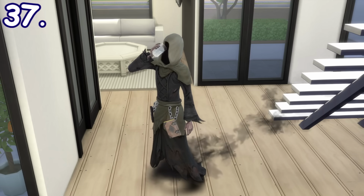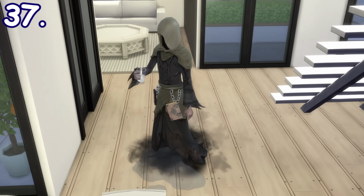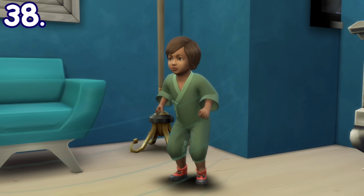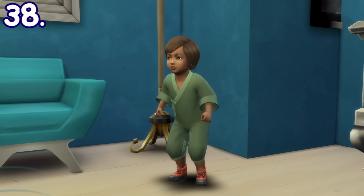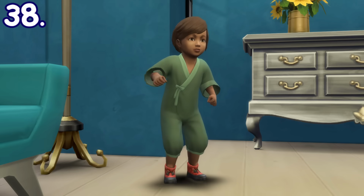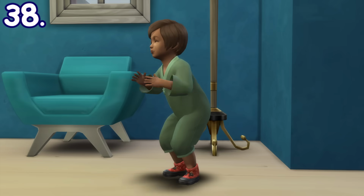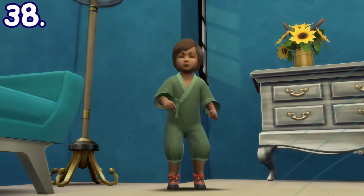When the Grim Reaper drinks, the beverage he drank will get spilled into a puddle on the floor. Toddlers can learn to dance. At first, they might only bop to the music, but as their movement skill progresses, they'll have more variety in their dance moves such as waving their hands, clapping, and spinning.